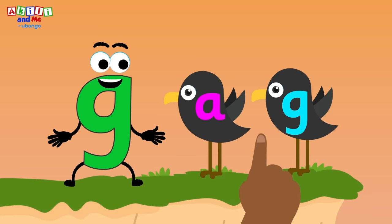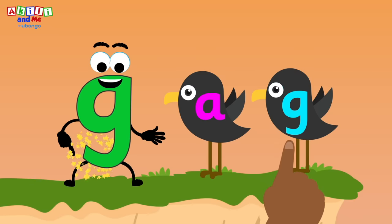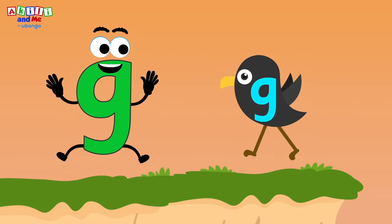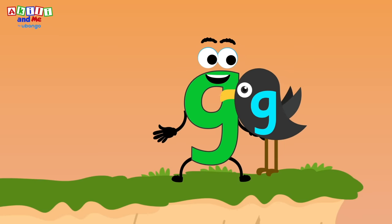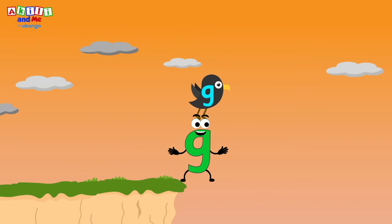Oh yes! We need to find the letter with the long tail, just like our friend letter G. That one! Well done, kids! You found the bird with the letter G on it. I bet this bird can carry you down from the cliff, letter G.